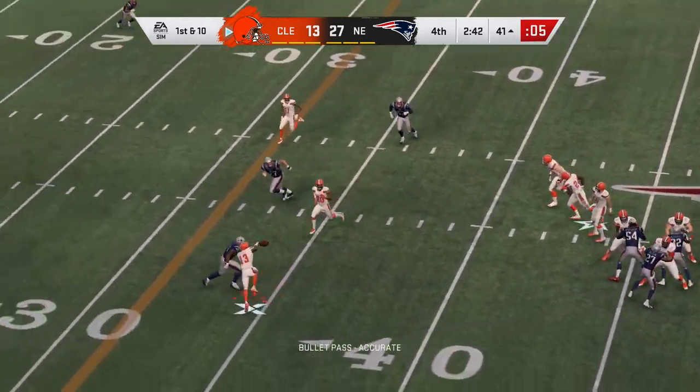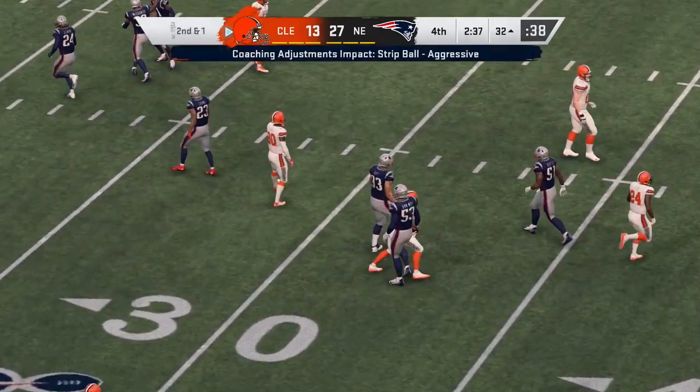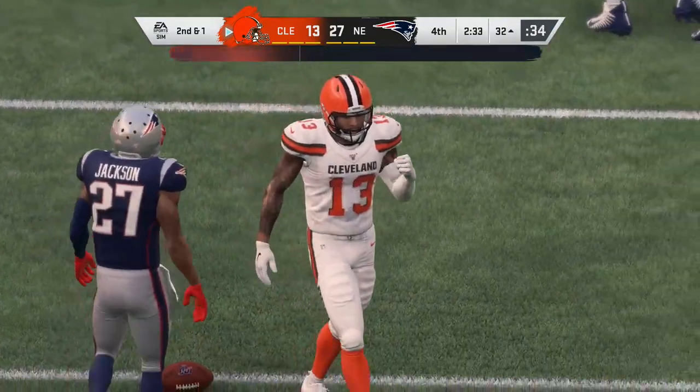A first down throw for Mayfield. It's caught. Beckham. And he's tackled a yard short of the marker. Good gain of 9 on first down. I know you felt that one.